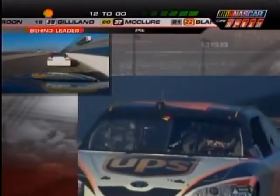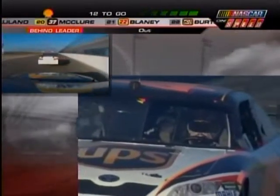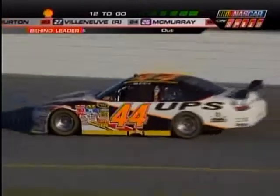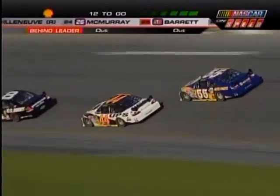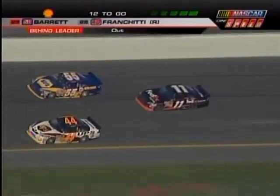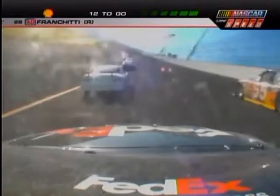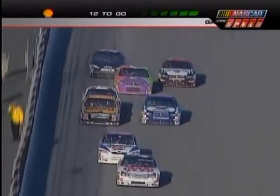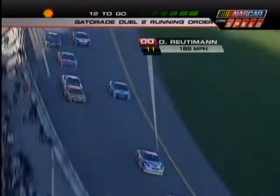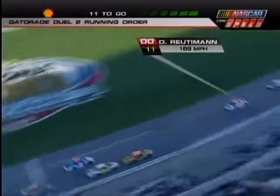Watch Dale Jarrett. He'll have a look up at his mirror right there. Help me. Come help me. Where you at, Mikey? But you know what I like? How steady he was. That steering wheel, he wasn't jacking on it. He looked very, very confident and comfortable. Jarrett and Rudiman are in the 2 transfer spots right now. That's good news for Boris Said. Then John Andretti, Ken Schrader, Patrick Carpentier. And there those cars are right there, the 10, the 49, and the 34.